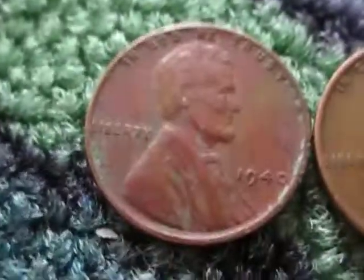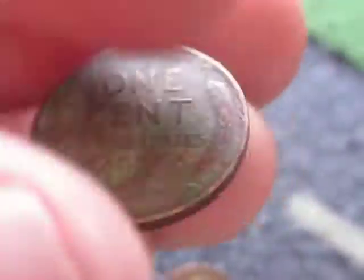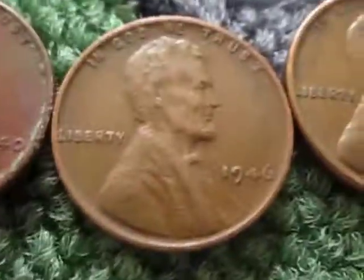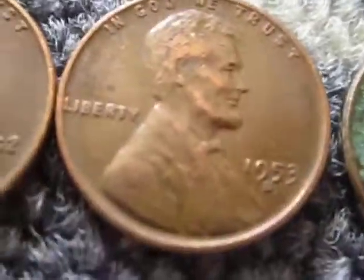I got wheat pennies. For wheat pennies, I got 3, 6, 9, 10, 11. First one's in 1940, so no pre-1940 wheat pennies. It's red. I figure it's probably been a water fountain or in the ground or something, maybe. 1946, 1951D, 52, 52D, 53D.